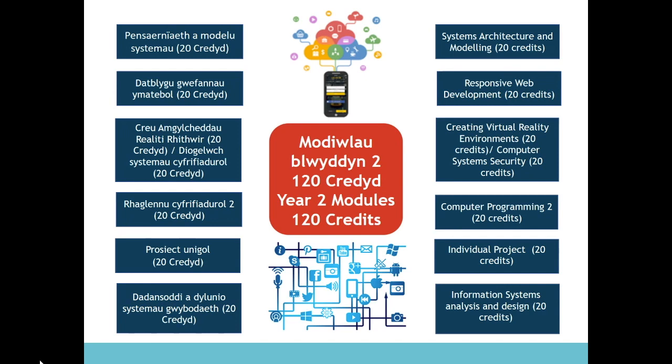Now, a lot of the modules, for example, the Information Systems Analysis and Design 2, the Computer Programming 2, and the Responsive Web Development, they build on the modules you will have already completed in your first year at level 4. So the idea here is that you are expanding your knowledge, you are pushing yourself that bit further at a higher level, and you're extending your skills to level 5.